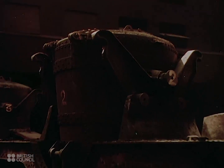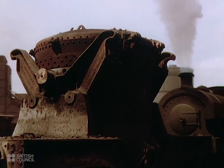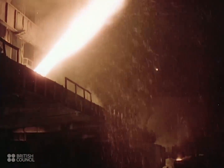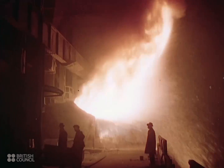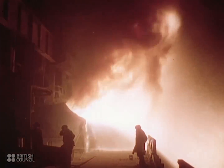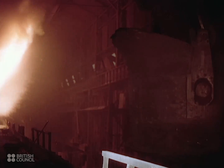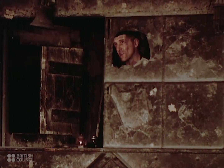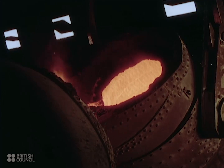Ladles of hot metal travel to the Bessemer plant, where the iron will be converted into steel. Fastest of all the methods of making high-grade steel is the Bessemer converter process. A crane brings up the ladle with its 60 tons of molten iron. This is emptied into the converter, a large steel cauldron through which cold air is forced under pressure at 45,000 cubic feet a minute.